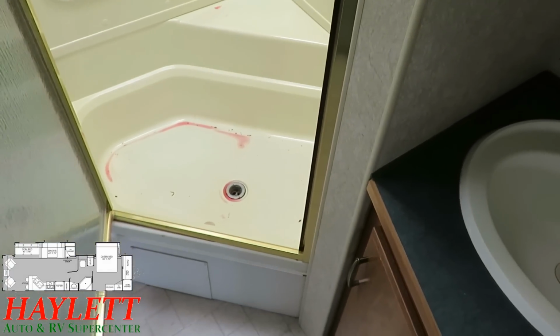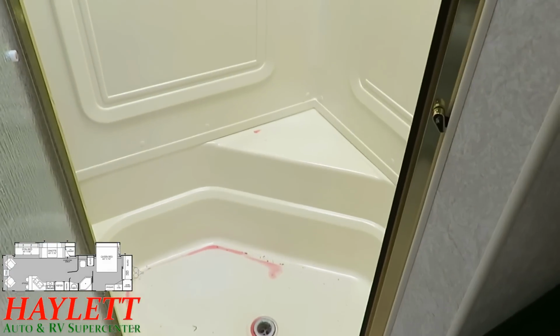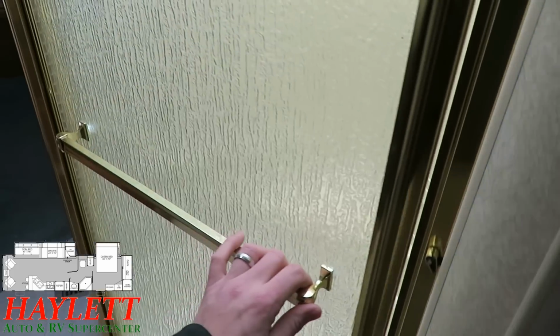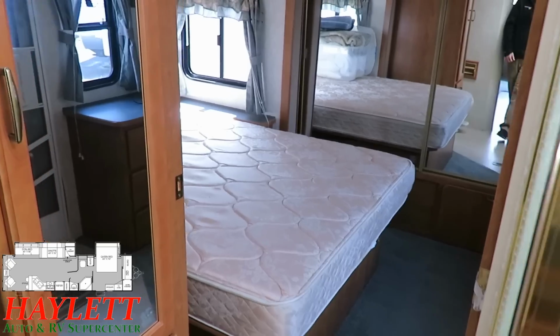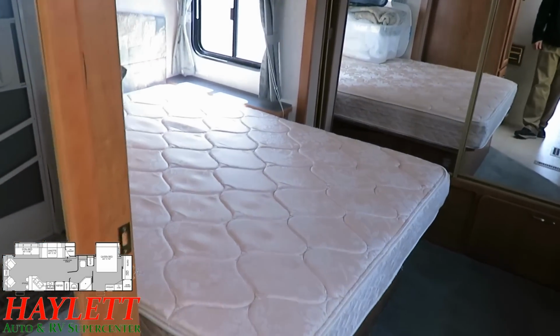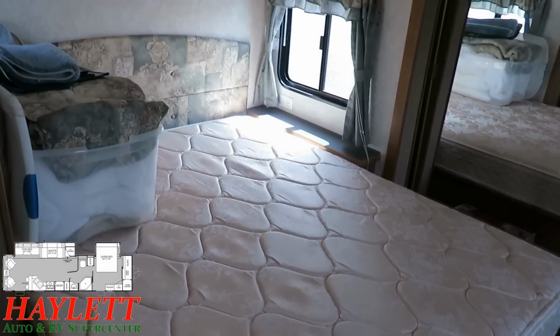Although we do still have a nice little garden tub. And you could put your backside on that little corner there if you needed to, like shave your legs or anything. They haven't used the RV recently. You might have noticed the antifreeze still in there. She's all winterized still at this point. But take a look at this.